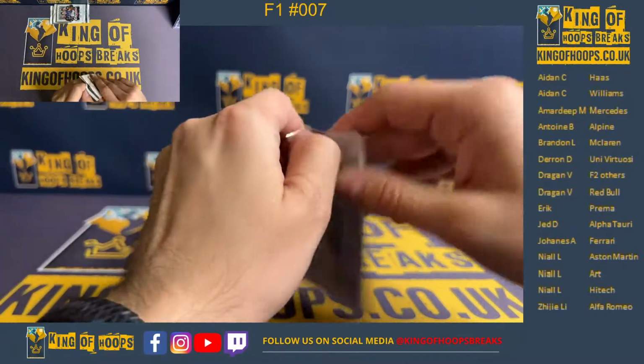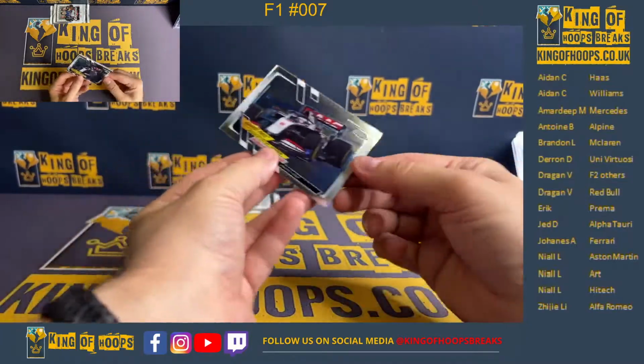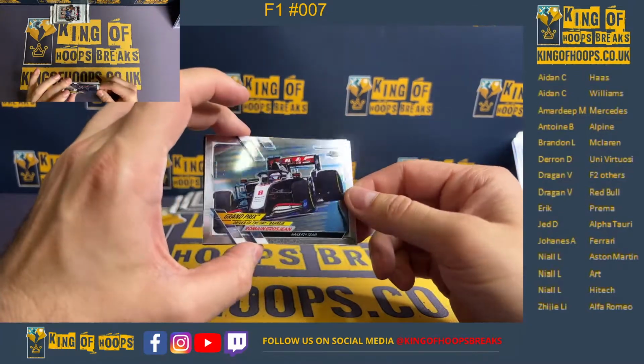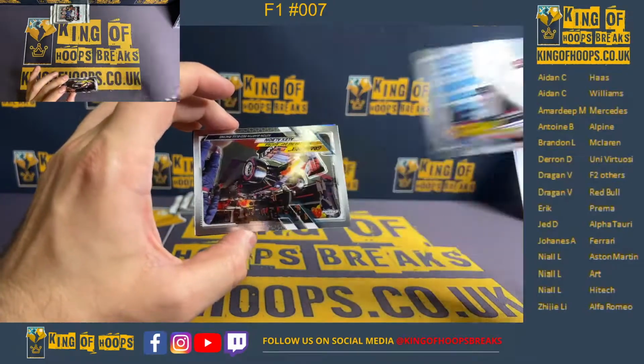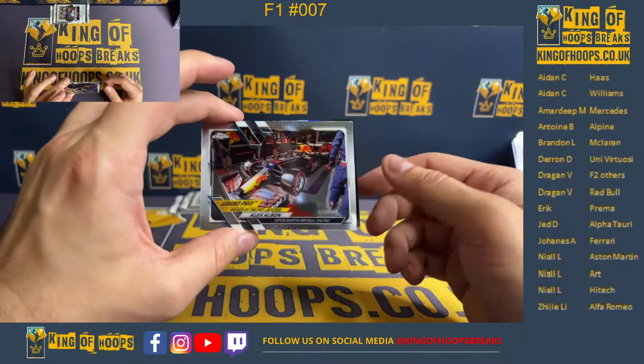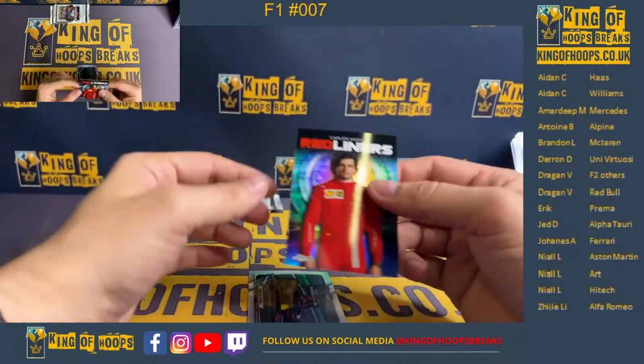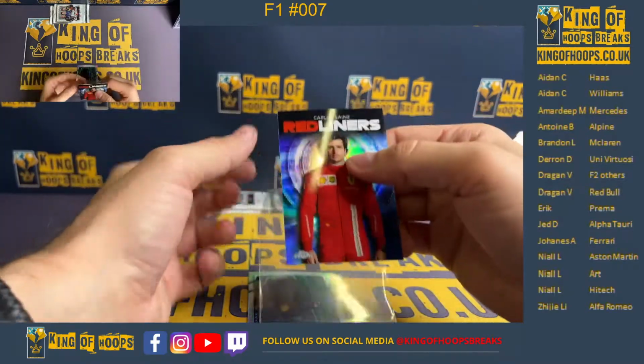Nice hit, Antoine. Grand Prix driver of the day in Bahrain, Romain Grosjean for Haas. Driver of the day again in Austria, Alex Albon, Aston Martin. Red Liners is Carlos Sainz, Ferrari.